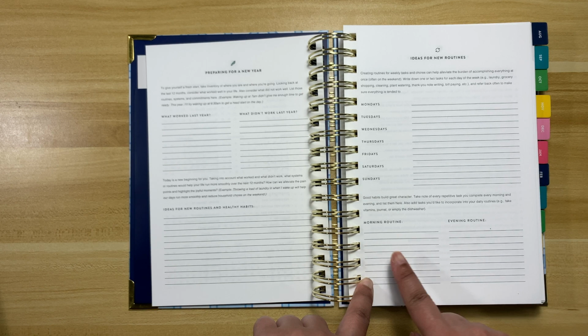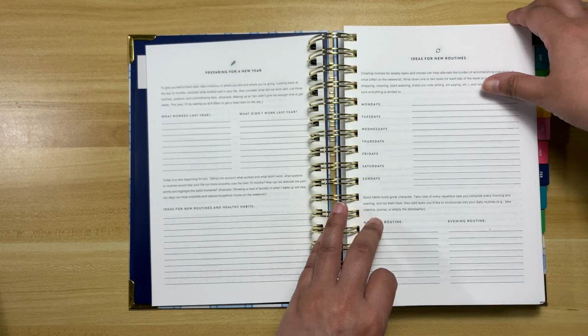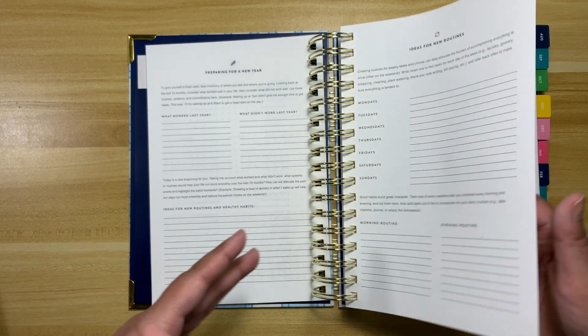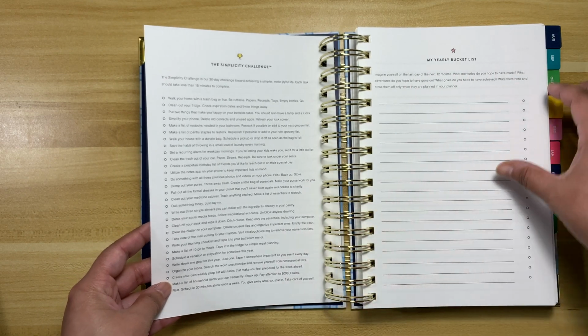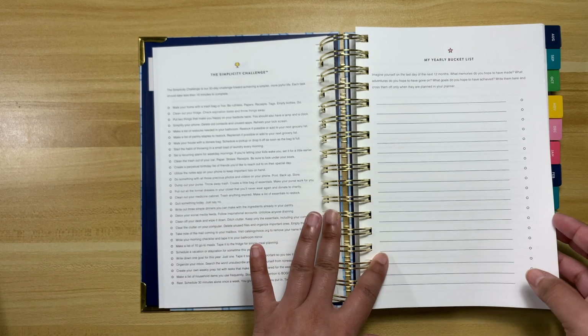So when I write down AM routine and PM routine, I don't have to write down a list. I know it by heart. And this is the Simplified Challenge. They're no longer doing it, but they're including it in the planner so you can do it on your own.